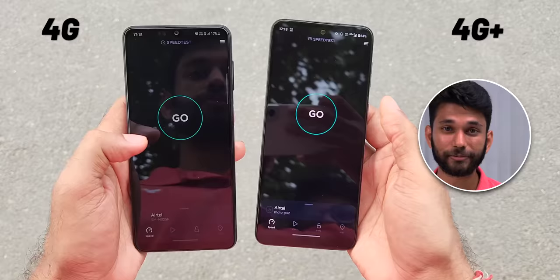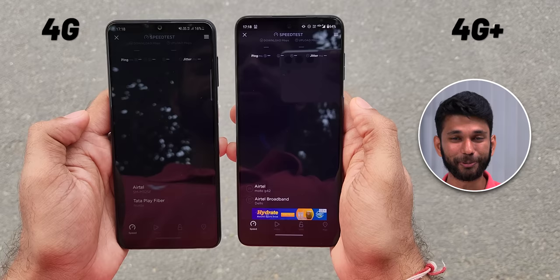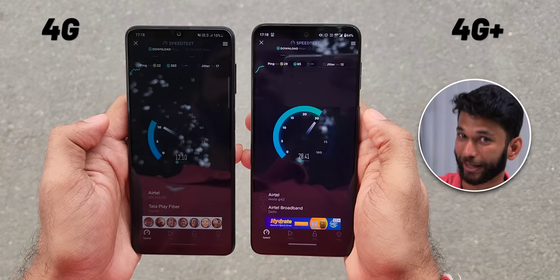Also, important thing, Redmi Note 11 and Moto G42 have 4G plus carrier aggregation. But how does that affect real life? Well, this here is Samsung M32. It has 4G and this phone has 4G plus. And if you see real life in a speed test, the difference in download speeds is about twice. So if you don't have Wi-Fi, I think you should get a 4G plus phone.